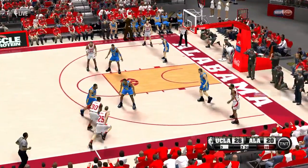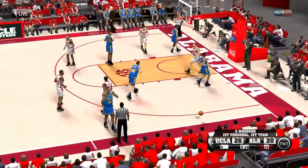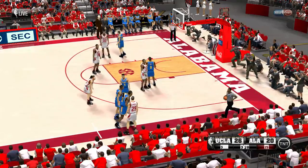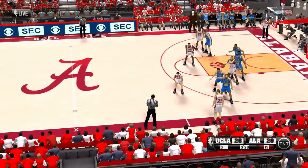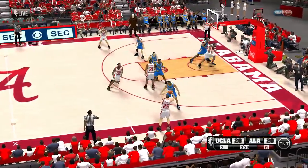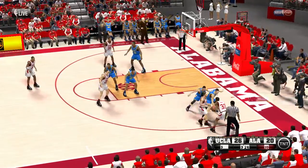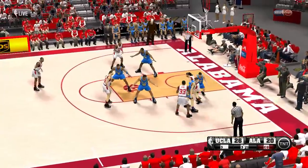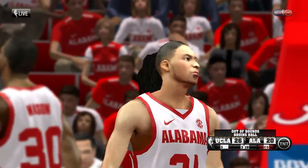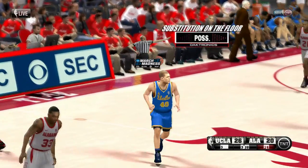Third quarter of basketball, about a minute and a half in. Mason dishes to Brooks. Defensive foul. Sebastian Woodson. That's his first personal foul. First team foul. Brooks right side. Outside for Jackson. Shot clock at 5. 5 seconds on the shot clock. Substitution.